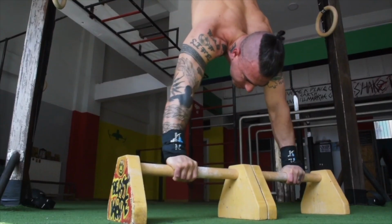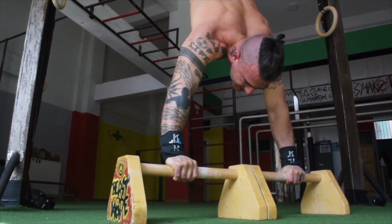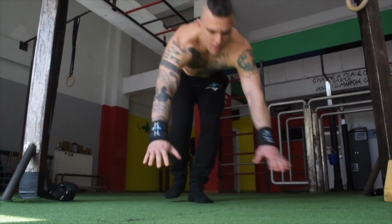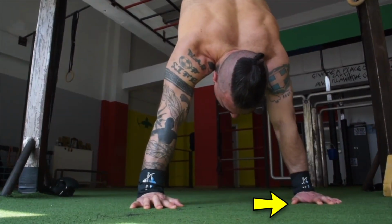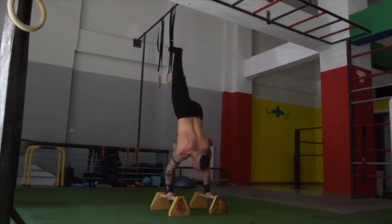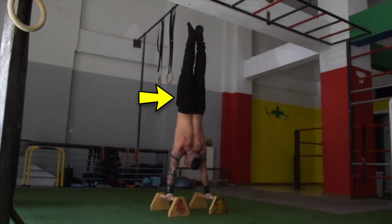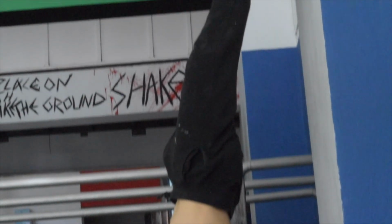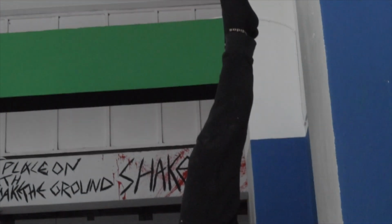For the freestanding variation, always aim to increase your max holding time if you're below the 10-second benchmark. Focus on maintaining a hollow body, engaging your fingers against the ground, and squeezing your glutes so that your body weight does not travel forward. In addition, ensure that you're squeezing your quads and pointing your toes in order to maintain straight legs.